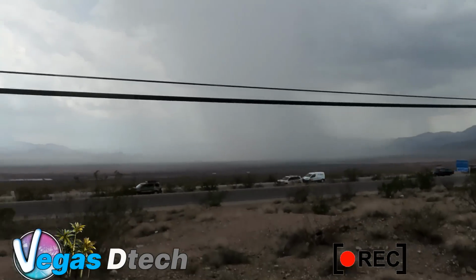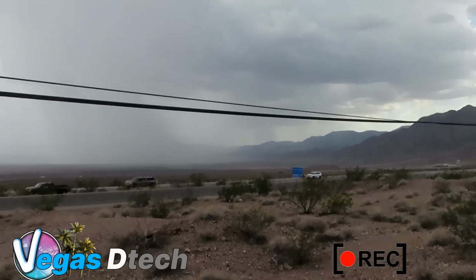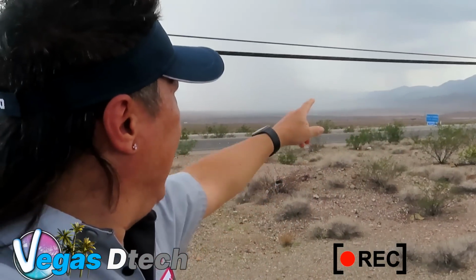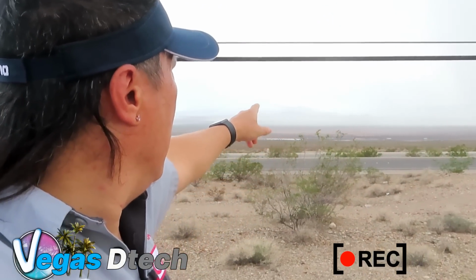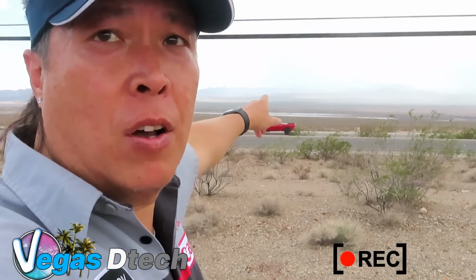All right, now guys, everything from the base of this mountain right here, clear across, all the way out to about there, that's literally probably like 15 miles of solar panels out here. And it looks like a lake, man. I swear to God, Lake Mead is actually that way, but right before you get to it, you've got another lake of solar panels.